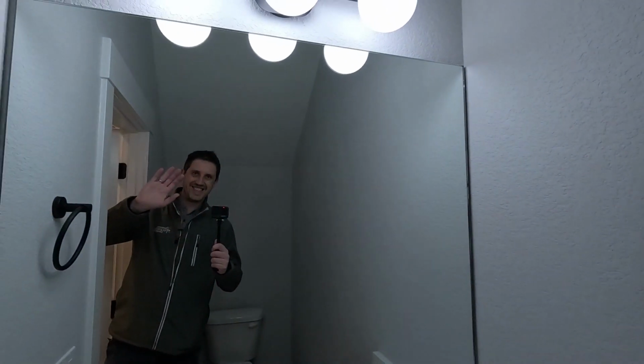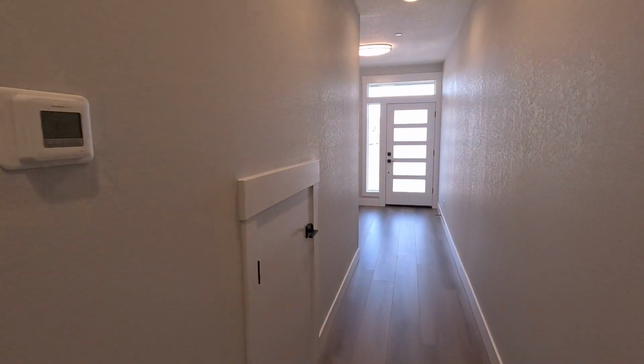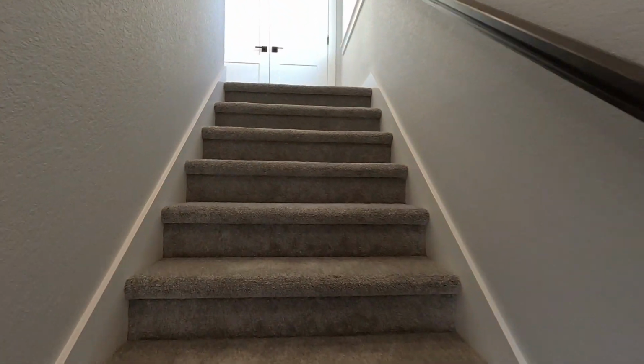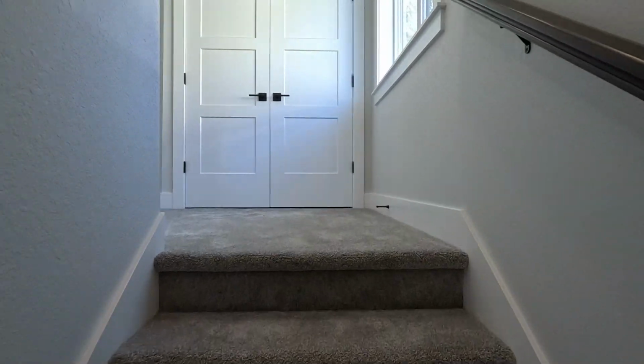Now, I've toured a lot of new construction homes in my career, and one thing that struck me about these homes is he did a really nice job with the finishes. Sometimes you do see newer homes use the cheapest materials, but it feels like a slightly more premium finish was used throughout this entire home.